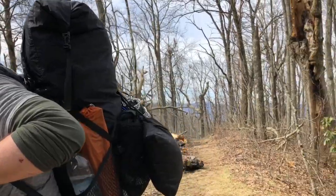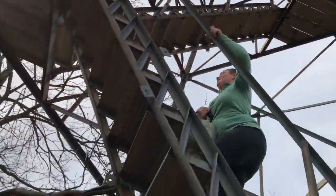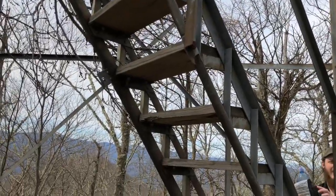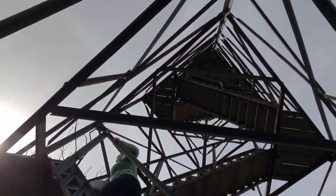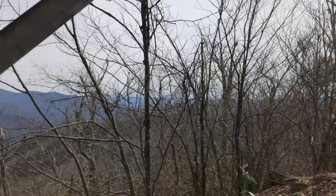To the false summit? Yeah. Kind of. To the false summit. I know. Roller coaster. Well, detoured. It was only a tenth of a mile, right? Yeah. Only a tenth. Detoured a tenth of a mile up to the fire tower. We're going to go have our lunch up there.